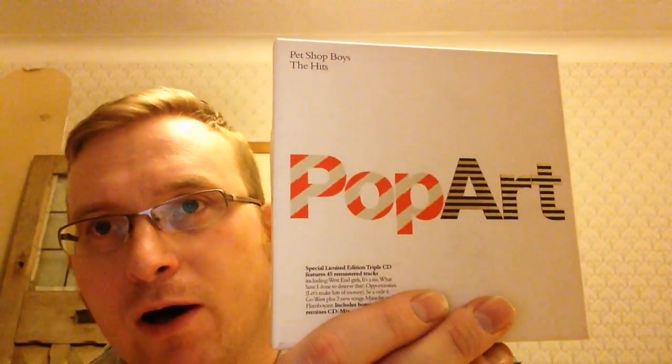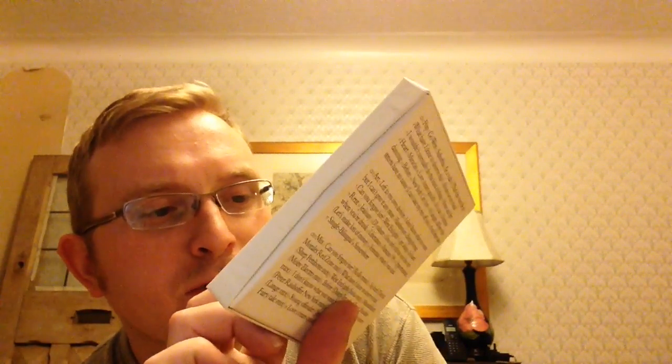Then I splashed out on this one for £3. I picked up Pop Art, Pet Shop Boys, The Hits. This is a special limited edition triple CD, and it's all there from what I can see. Yeah, all the gubbins are there, nice condition. I had to pay £3 for it, but this consistently sells for sort of £10-12 on eBay.